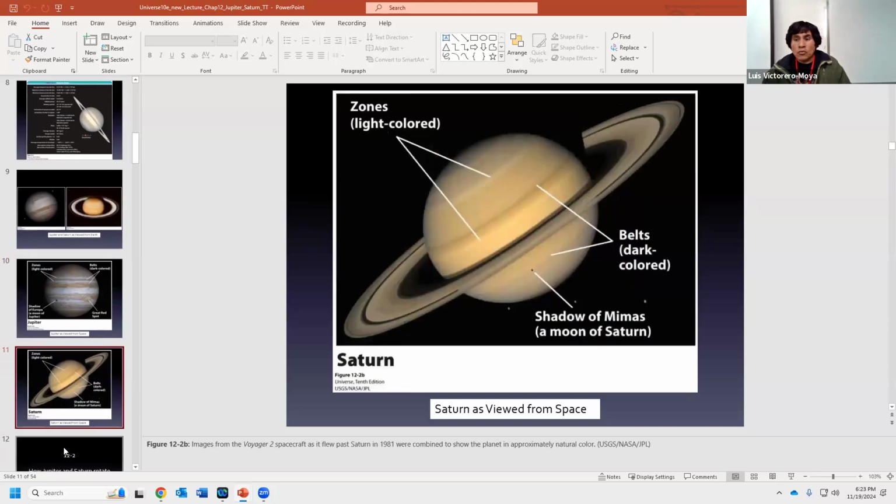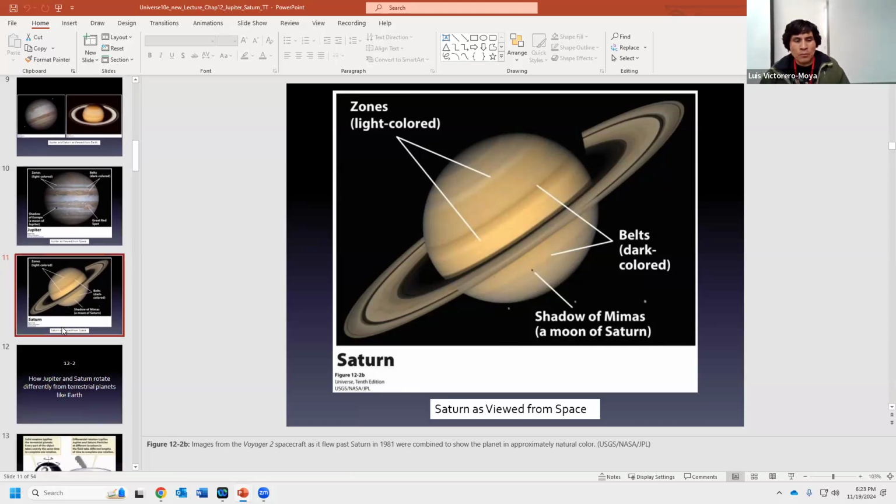So for Saturn, we have the same. We have light colored belts, dark colored belts, and in this case, the shadow of Mimas. Here it is. These are other moons, by the way, but this one is in between us and the focal point or the focus of the telescope. So that's what we see as a shadow there, the projection on Saturn.